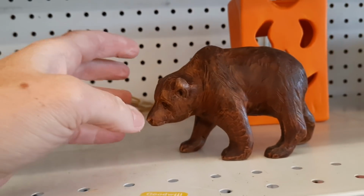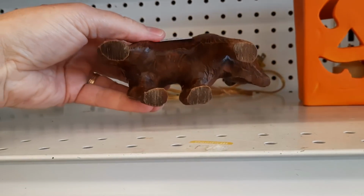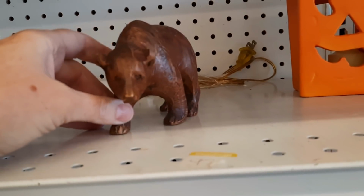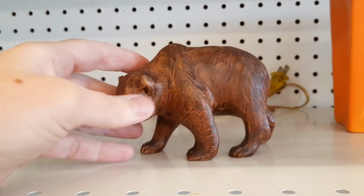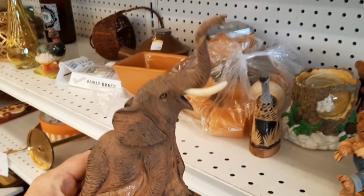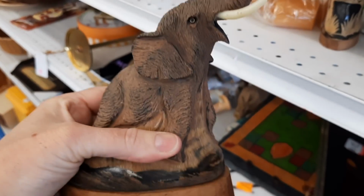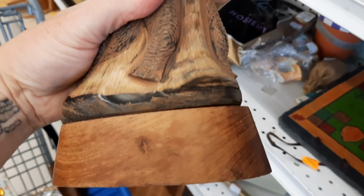And then next to it was this bear. I don't know if this bear is made out of wood or resin. It looks molded to me. But I thought, well, I'll take you too. So I took the bear and I took all the elephants, and I did leave the zebra there. So even though he's missing a tusk, you could turn him the one way or display him with one tusk. I just thought overall it was really nice.